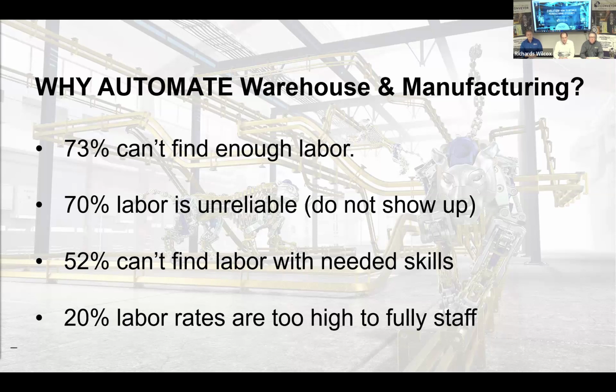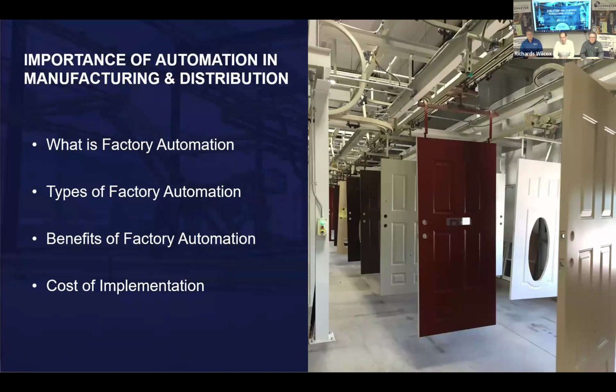Next slide. So the importance of automation. What is factory automation? I think most manufacturers are already familiar with the benefits of automation. Doesn't mean that they've done it, but we're all talking about it, and we've been talking about automation for a couple of decades. But factory automation is the implementation of technology and systems that automate a manufacturing process with the ultimate goal of increasing productivity and reducing costs.